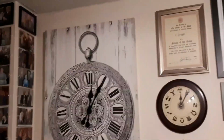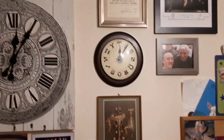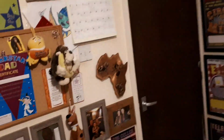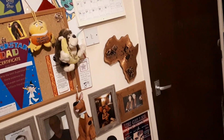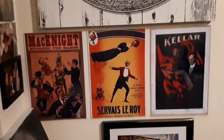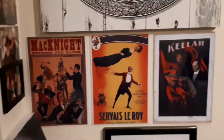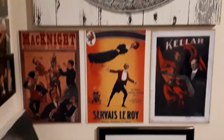There's my hypnotist pocket watch, very large wall clock. As you can see, I've got another clock there, that's the Magic Circle one, and I've got one over there which is from South Africa, which Max Kahn, who was pictured earlier, brought me when he visited England. We've got Kelly the Magician there on the right. On the left, McKnight, Hypnotic Fun Show. I think that's self-explanatory because I'm a hypnotist and it shows you there's nothing new under the sun.